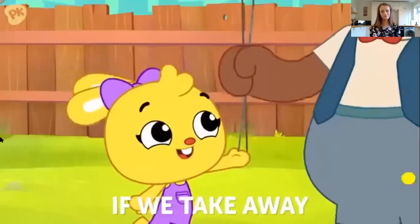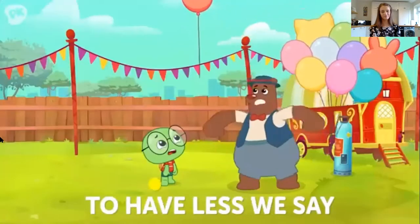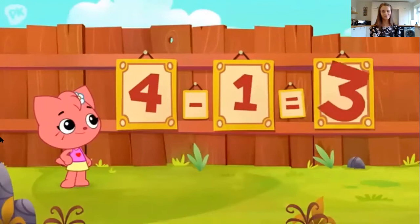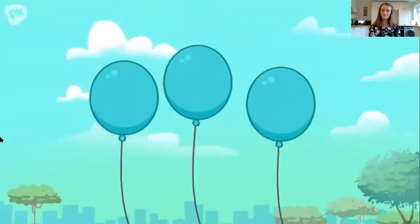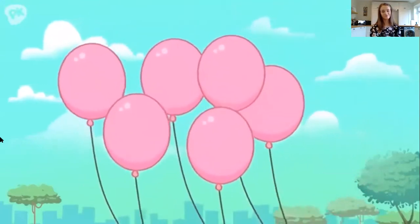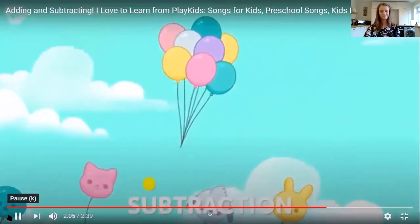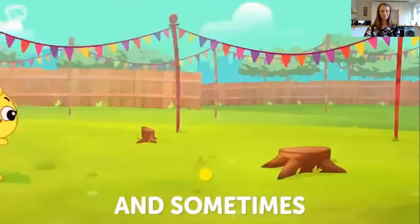If we take away, subtraction is the way. We put a minus in between the numbers to have less, we say. 2 minus 1 is 1. 3 minus 1 is 2. 4 minus 1 is 3. 7 minus 1 is 6. 2 minus 1 is 1. 3 minus 1 is 2. 4 minus 1 is 3. 7 minus 1 is 6. I love to add this way, I do it every day. And then I do subtraction when I want to take away. I love to add this way, I do it every day. And then I do subtraction when I want to give away. So go out and play and learn it every day. Sometimes you get a little and sometimes you give away.